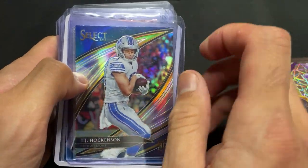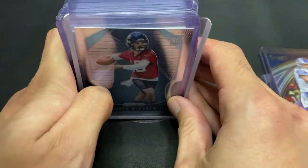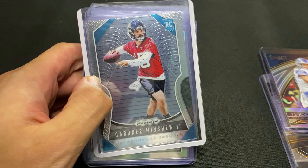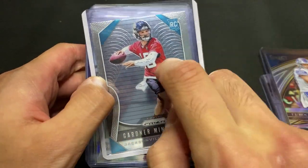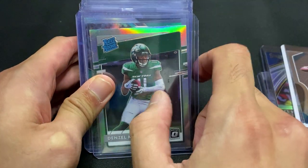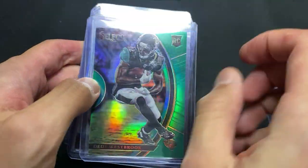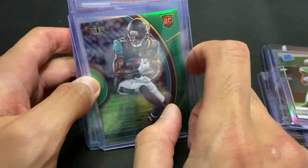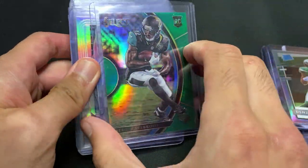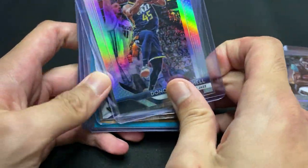TJ Hockenson, Field Level, Select. This one was $5. Gardner Minshew, my man, Prism. Not that many Gardner Minshews in this mail day, this is the only one really. But this one was $5. Denzel Mims, someone I do like really cheap for this season in the NFL. This one was $8. DD Westbrook, I really just got out on a limb and bought this because it was numbered to 5. And this one was $5 on auction. So I had a snipe at $5 and I was like, why not? I know he had an ACL injury, so hopefully he gets over that.